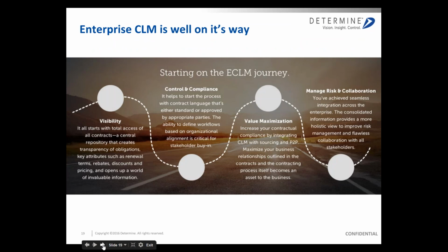Before I do that, though, and get into the self-service concept, one of the things that we continually see, and has been a topic and theme that we've talked about for several years now, is this evolution of enterprise CLM. I know that IACCM has been a really big proponent of this concept because what we talk about is the expansion of contract management beyond the areas of silos.